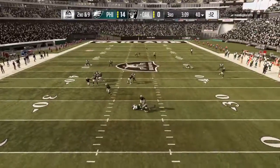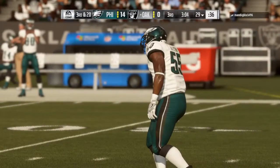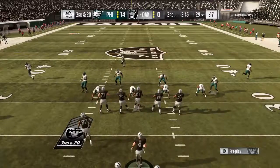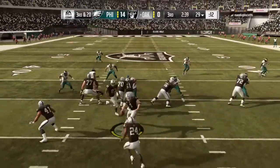Now Carr. And he will not get away from the pressure here. Carr taken down. Brandon Graham in there to bury him for a loss of 11. Carr and the Raiders following the sack, looking up at a 3rd and long. Now Carr.